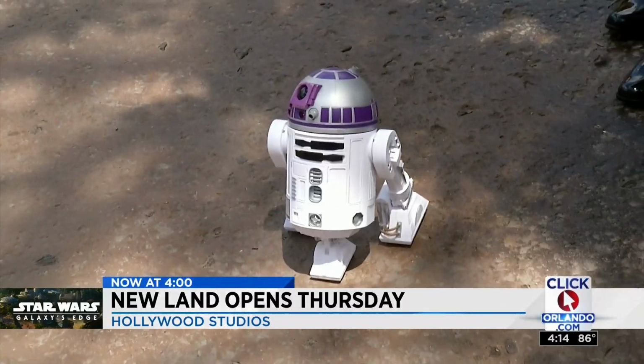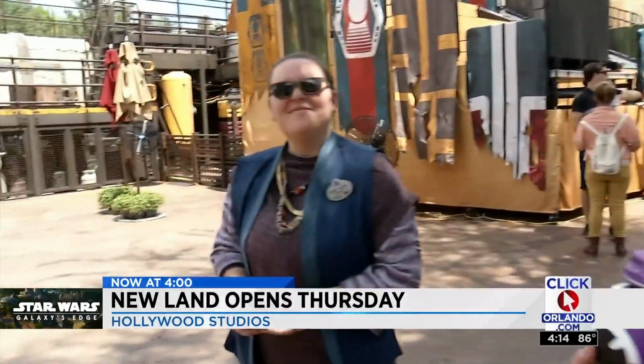We are getting immersed. That's what Disney is calling this experience. The moment you leave Disney's Hollywood Studios to here, to Star Wars Galaxy's Edge. This is a concept that was dreamed up from one ride here at Hollywood Studios, Star Tours, now to a 14-acre experience. And we got to walk all around it today. Take a look. Bright suns.